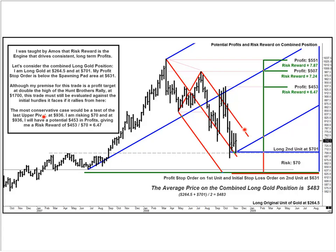The most conservative case would be a test of the last upper pivot, again, at 936. I'm risking $70. And at 936, I will have a potential $453 if I do the average, because the average price on the combined long gold position is $483. I'm long at 483 now, which is 264 plus 701 divided by 2. That's my average. All right?